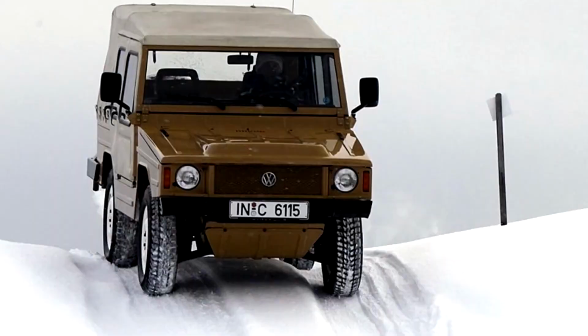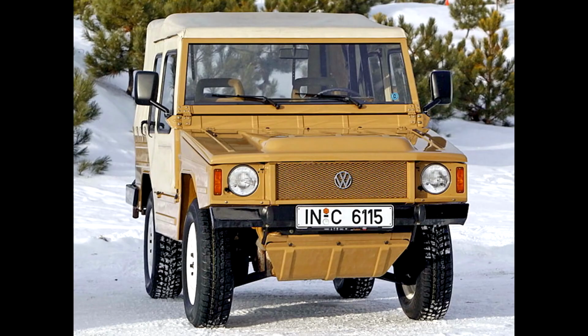Volkswagen Iltis. The Volkswagen Type 183, more commonly known as the Iltis, German for polecat, is a military vehicle built by Volkswagen for use by the German military. The Iltis was also built under license in Canada by Bombardier for 2,500 vehicles for the Canadian Forces and 2,673 vehicles for the Belgian Army.